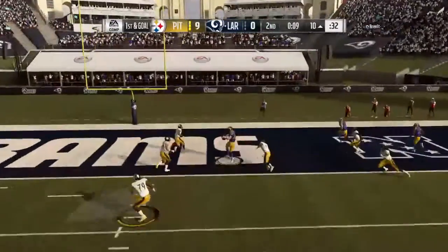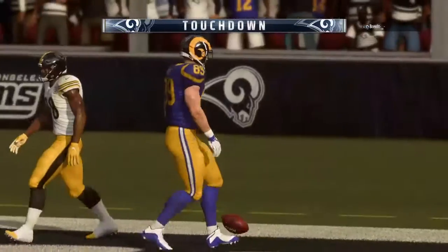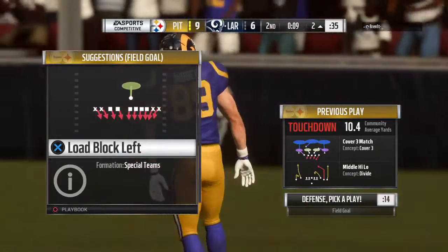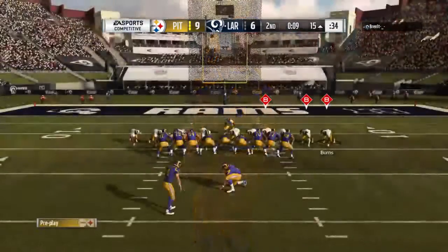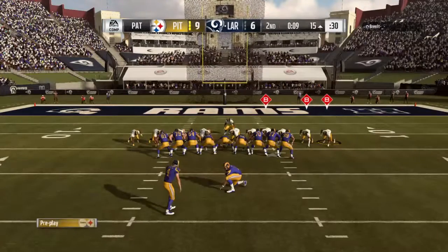Goff on first down. And it's complete. He's got it in the end zone. Touchdown, Rams. Tyler Higbee in the final seconds of the first half. And the Rams have got this back to a one-score game.